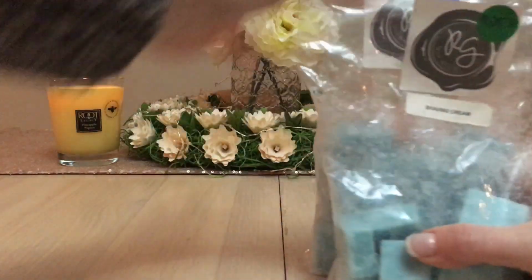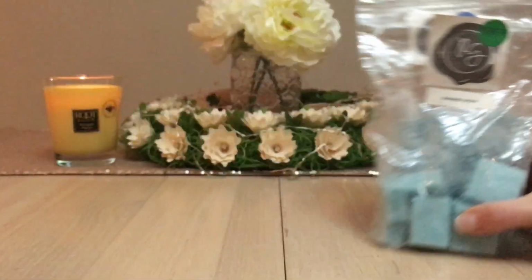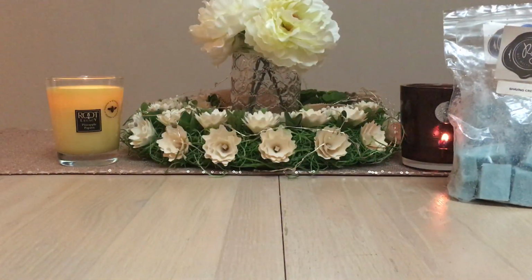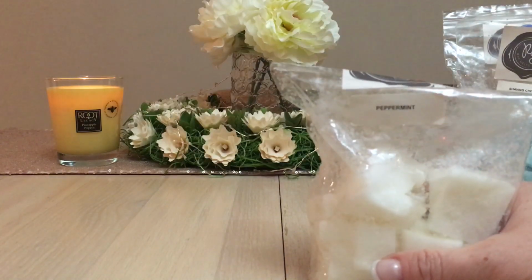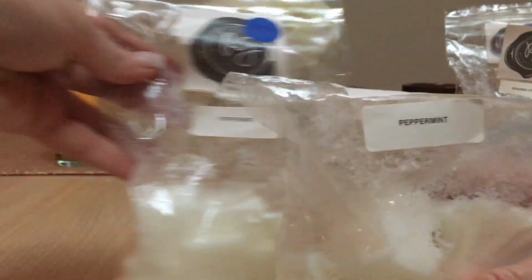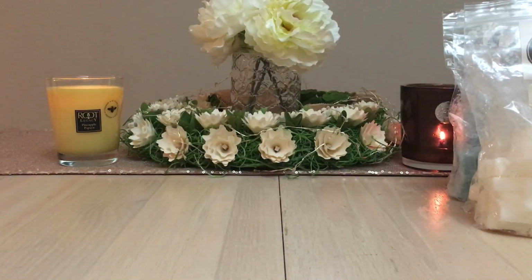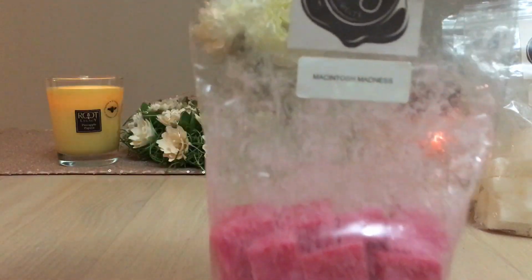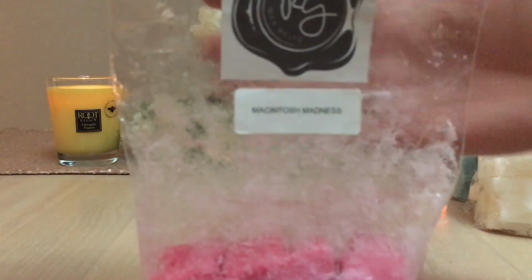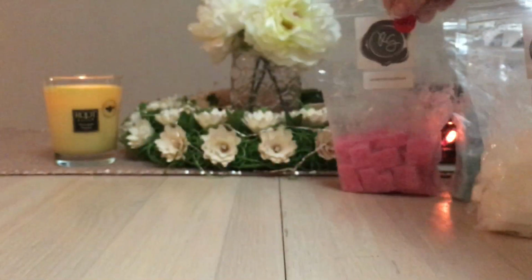I'll start with the mini melters first. I have two shaving creams. You can see where some favorites are. I have two peppermints. This is such a great one, same with shaving cream. Shaving cream and peppermint, and a couple others I'll come up with shortly, are great for blending or on their own, but they're so good for blending too. So many different things. Macintosh Madness. Now this is, of course, Macintosh, an apple scent.